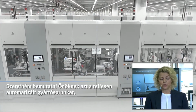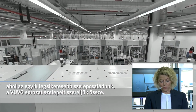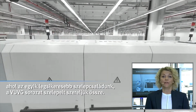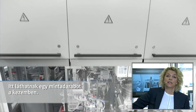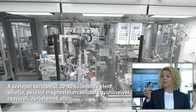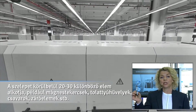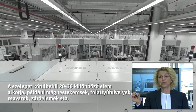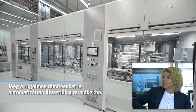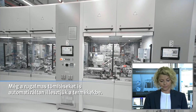I would like to introduce one of our fully automated lines to you, where we assemble one of our most successful valves, our VUVG valve. You can see here one example in my hand. It consists of around 20 to 30 different components, such as solenoids, cartridges, screws, pistons, and so on. Even flexible seals are assembled automatically.